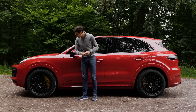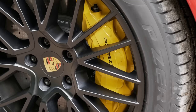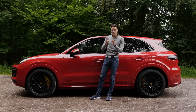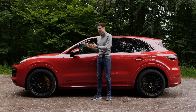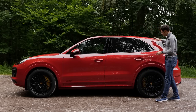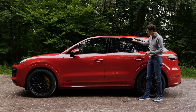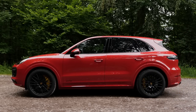Then the carbon ceramic brakes is the option here. You can see it here also with the yellow brake caliper, PCCB. However, you can also go for the PSCB, that would be the tungsten carbide coating. And I would rather go for these if I want optional brakes because they also eliminate the brake dust, but are not as expensive as these here. Then the typical SUV shape, both available, this one and also in the coupe. And the GTS also comes with the high gloss black frames here, again, to get this dark, menacing GTS look.